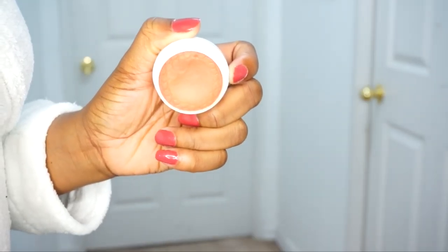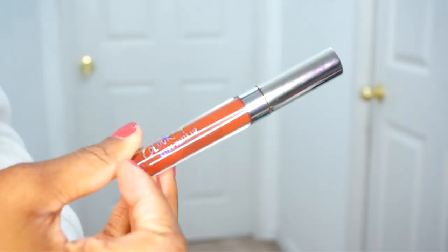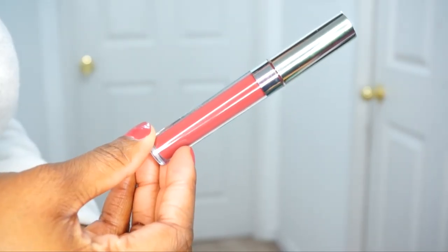And I also picked up this blush in Waters, and it's a brown shade. It's not matte, it's a satin shade. It also has the same texture as the eyeshadows. So for the liquid lipsticks, I got the shade Bumble, the shade Limbo, the shade Beeper, and Tulle.